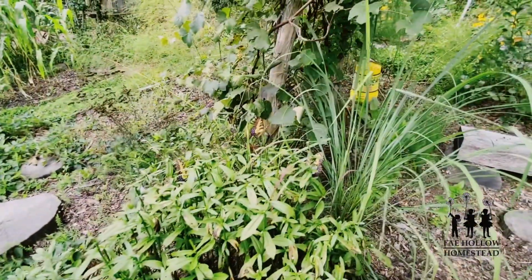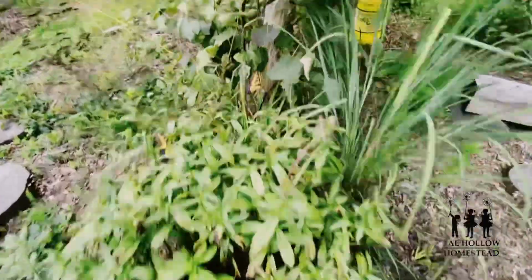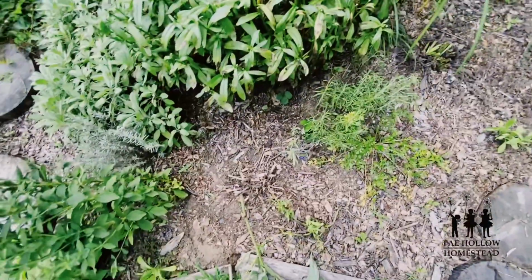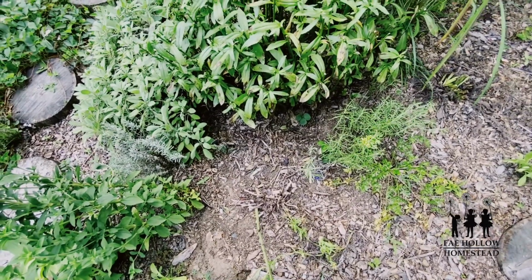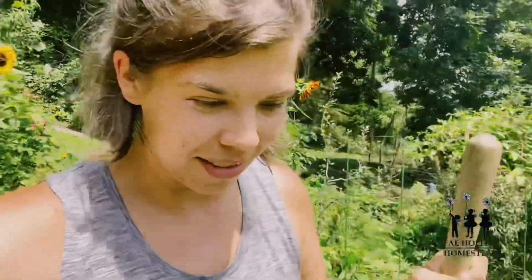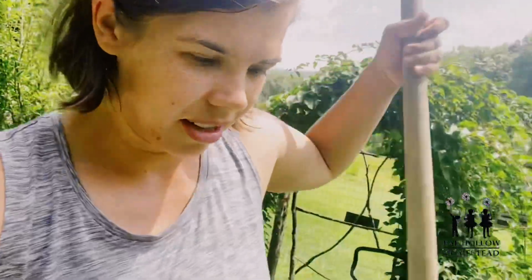And I'm gonna transplant that lily that's behind it to right here. Actually, let me do that right now. Never mind, I'm not gonna do that. I'm getting distracted. I'm gonna stick with the ones that I'm transplanting to the house, and then I'll come over.